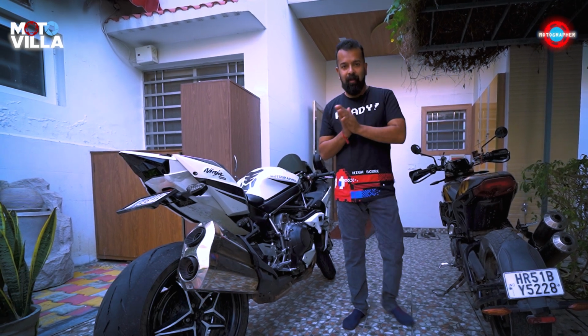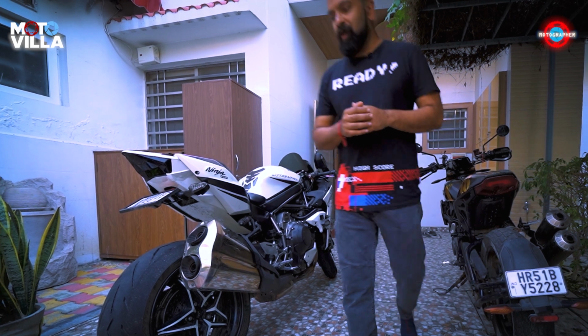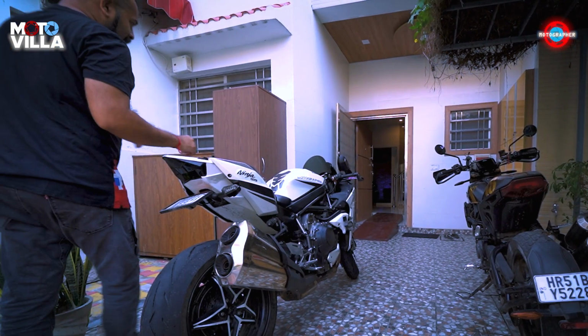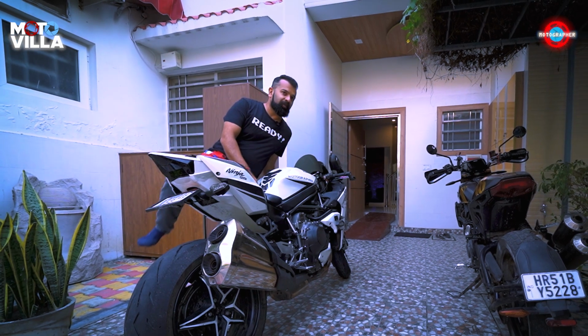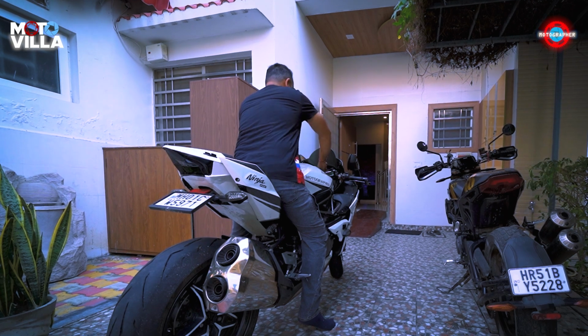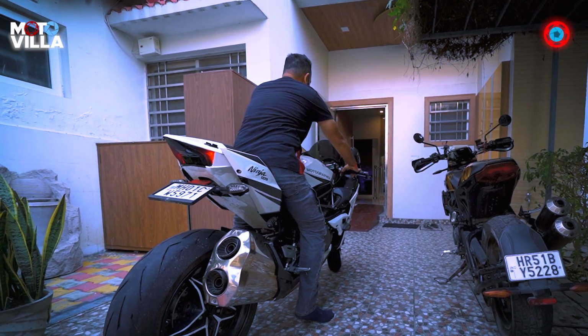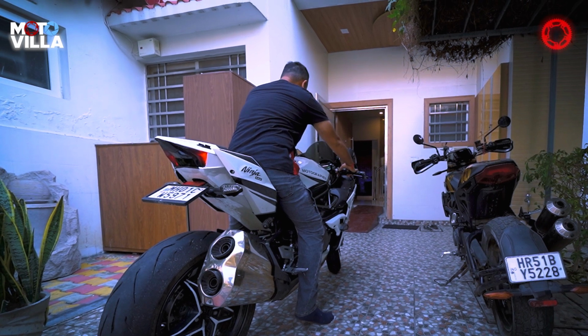Yesterday, we saw the Hayabusa and the Rocket also go inside. And let's see. The widest bike, the biggest bike that I have is the Rocket. So if that could make it, this should be easy. Here we go.